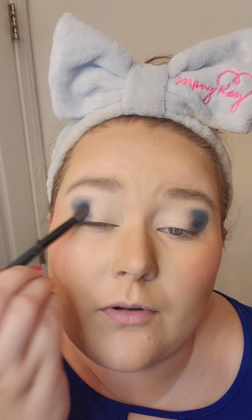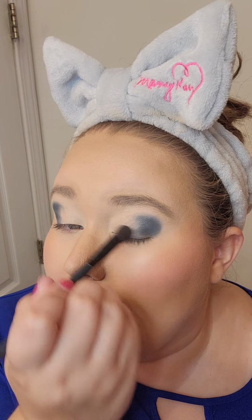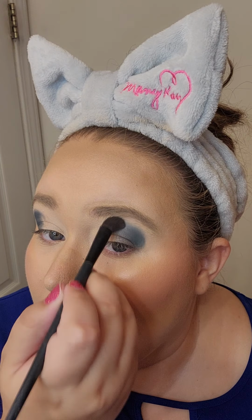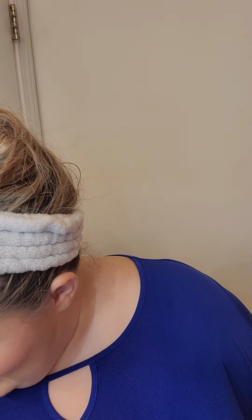And I just kind of swipe that. I just kind of pat it on, and then swipe little small swipes. Swipe, swipe, swipe. And I'm just bringing it in towards the corner of the eye, so that way we don't get too far out. Alright, so that's the finish line. Yeah, that'd be a little crazy.